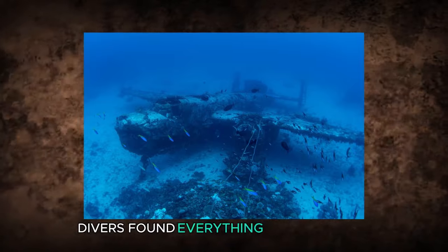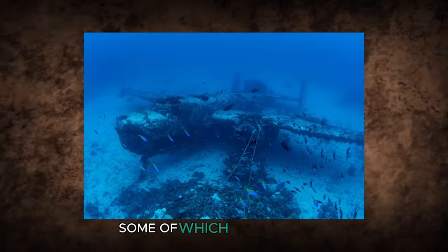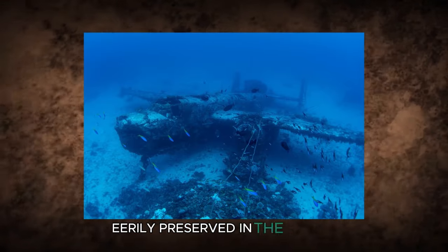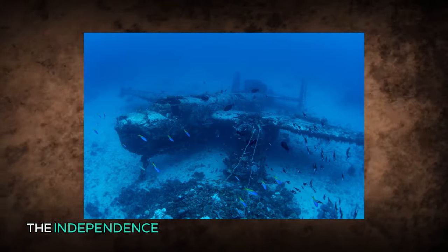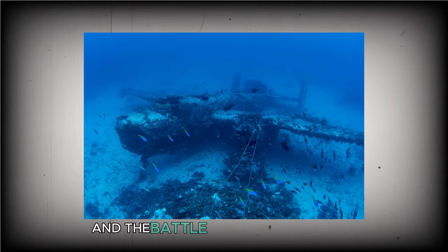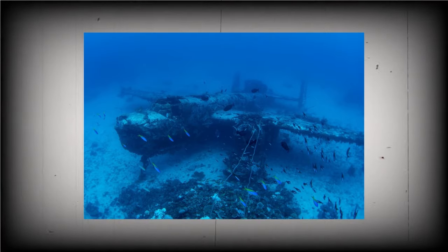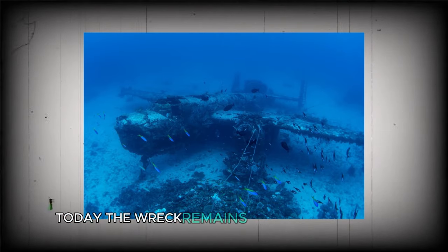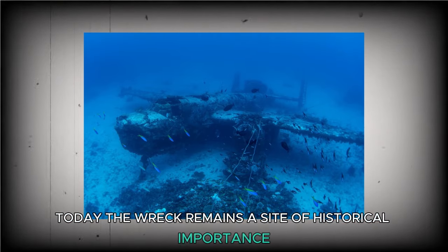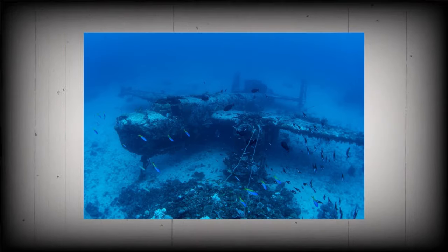Divers found everything from aircraft to large pieces of the ship's structure, some of which had remained eerily preserved in the depths. The Independence was involved in major battles such as the raid on Marcus Island and the Battle of the Philippine Sea, and its rediscovery provides a haunting look at the war's lasting legacy. Today, the wreck remains a site of historical importance, offering insight into the intense operations of the U.S. Navy during World War II.